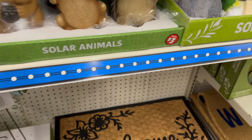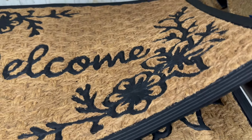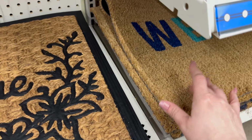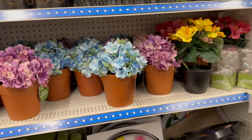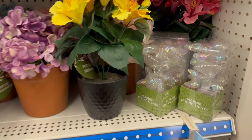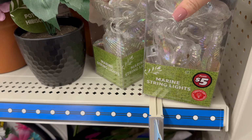Let's see. Let's show you the quality. This should have been three. I'm just being honest. But this one, that's worth five. I'm just saying. And then look at, these are cute. Four, five. So LED, you get 12 count.